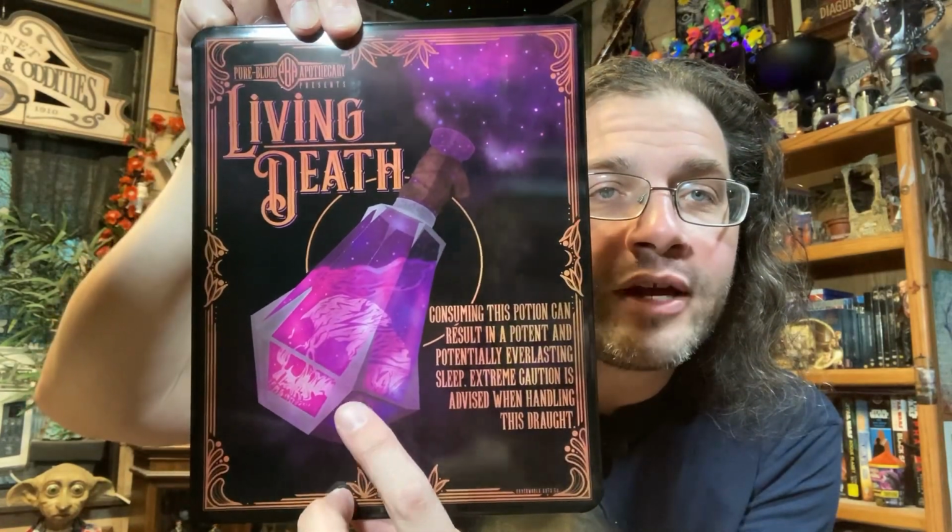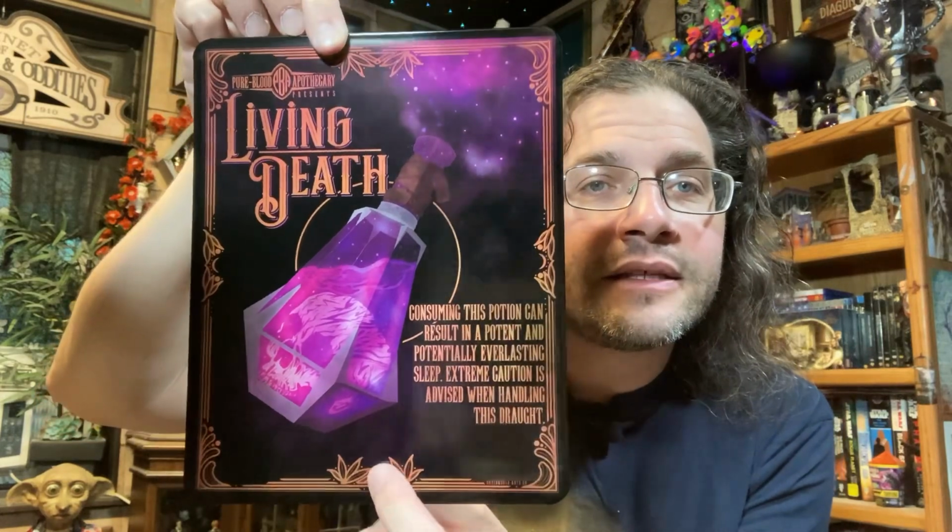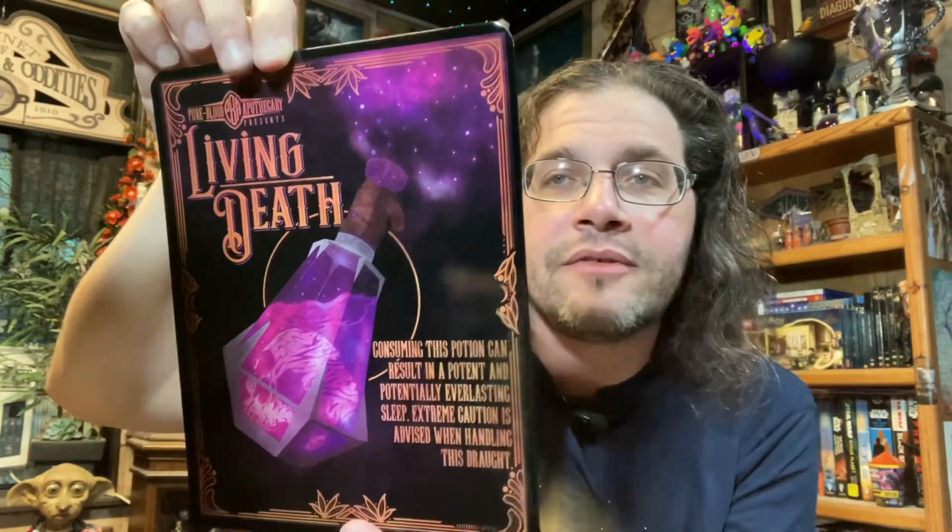I like the bright purple, and it really stands out against this black background. It also comes with a couple of sticky pads, I assume, to stick it on a wall somewhere. So possibly, we'll see. Wall space is also limited.